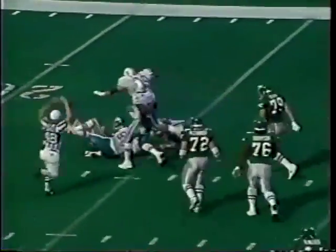Bavaro, the tight end, in motion far side. O'Brien back, looks in the middle. Now he can't find anybody open. They spin him out of the pocket, and they throw him again for a big loss.